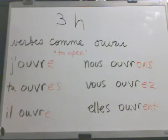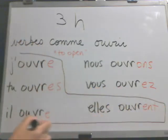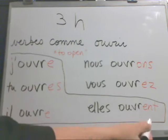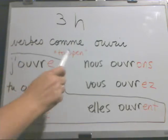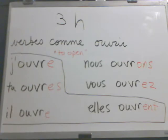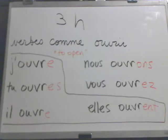These conjugations, let's draw a little line around. These conjugations all get pronounced the same, making this our somewhat lame boot verb shape. E, ES, E, ENT. They're all pronounced the same way. Ouvre. Nous and vous are pronounced differently, of course, and that is pretty regular to what we've seen for nous and vous with ONS and EZ.